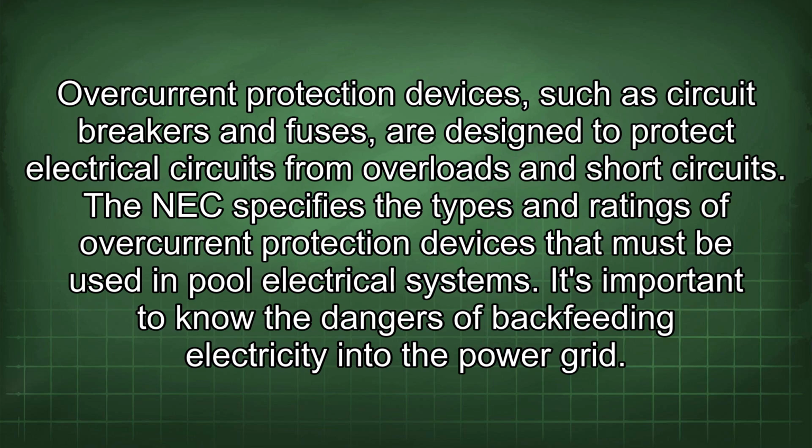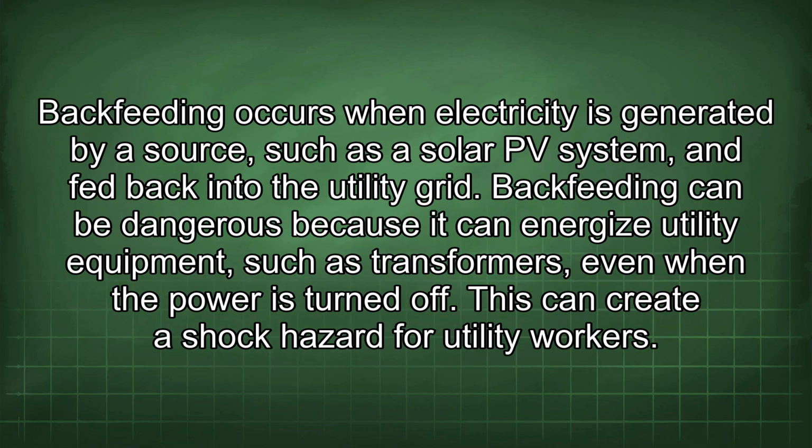It's important to know the dangers of backfeeding electricity into the power grid. Backfeeding occurs when electricity is generated by a source, such as a solar PV system, and fed back into the utility grid. Backfeeding can be dangerous because it can energize utility equipment, such as transformers, even when the power is turned off. This can create a shock hazard for utility workers.